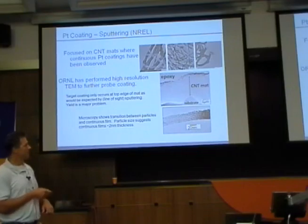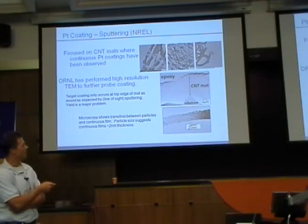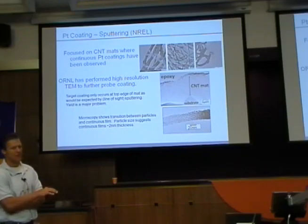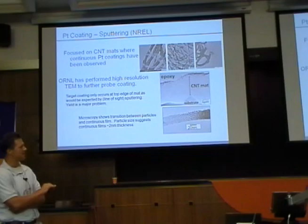So with sputtering, this is what 3M uses to make their products. And we focused on carbon nanotube mats where we've seen these continuous coatings. Now, you can see by looking at this that we're getting about a 2 nanometer coating on these, and this would be absolutely ideal. The problem is that in most lab experiments, you can't generate enough quantity with enough quality of reproducibility to make this.